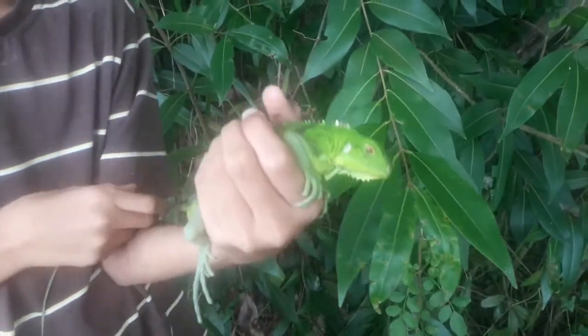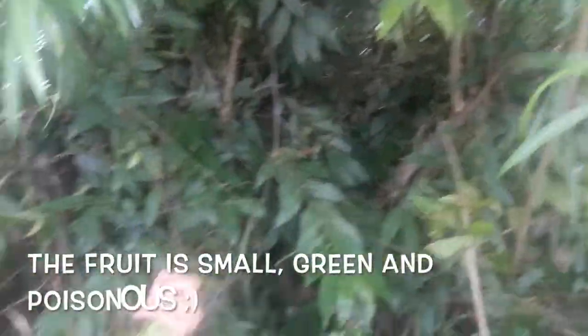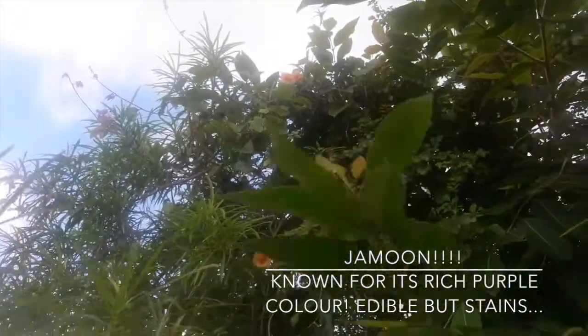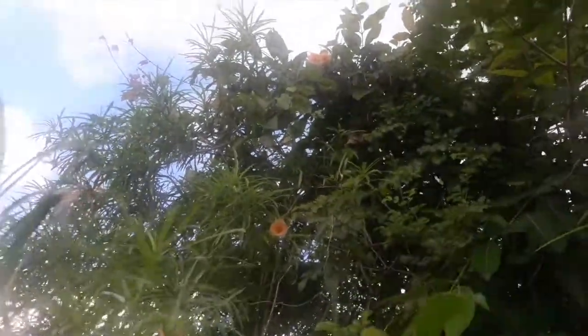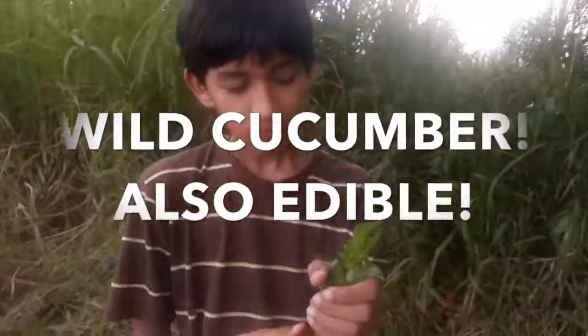And it's actually a mix of three different trees we have right here. We have this Chinese lantern, which is actually poisonous, so that's interesting that he's here. This is a jamun tree, and we actually have a cucumber vine growing up inside here too. That's probably what he was eating, probably eating cucumber flowers on the vine.